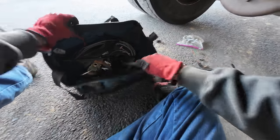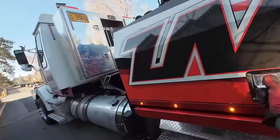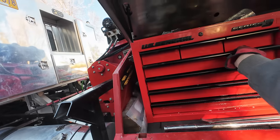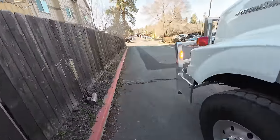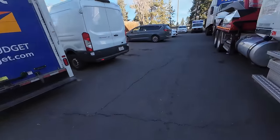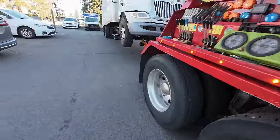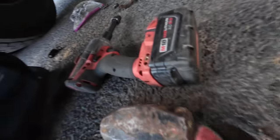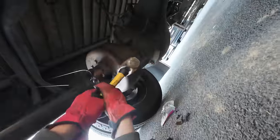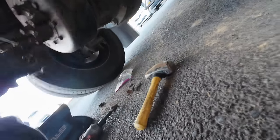Hello, I have an extra pry bar in here, but I'm missing the hammer. That's not how things go. I go back in here. It's wet in here because I pressure washed all this morning. There you are. Let's smack things. Oh, that loosened it up. Okay. There it is.